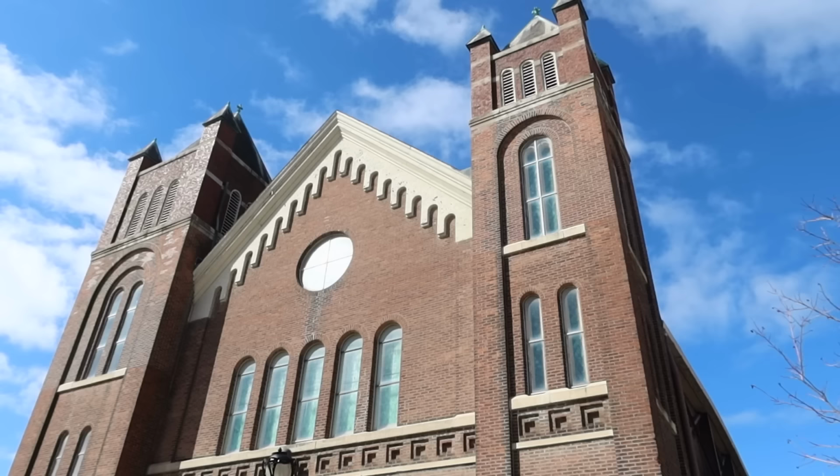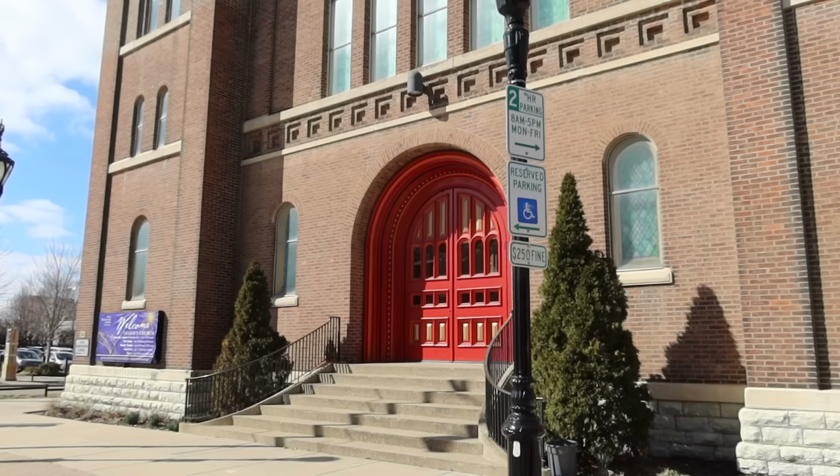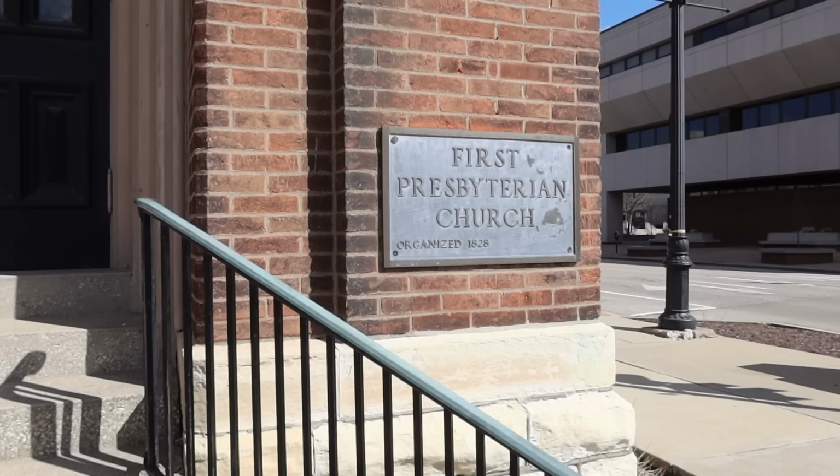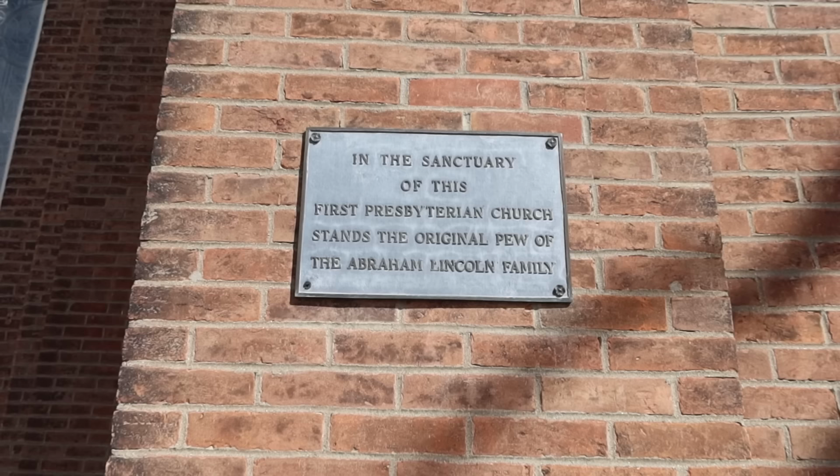Now here in downtown stands this, the First Presbyterian Church. Built in 1828. This is the church that Lincoln and his family attended. Let's see, there's a placard over here. Let's take a look. First Presbyterian Church, organized 1828. Yeah, in the sanctuary of this First Presbyterian Church stands the original pew of Abraham Lincoln's family.